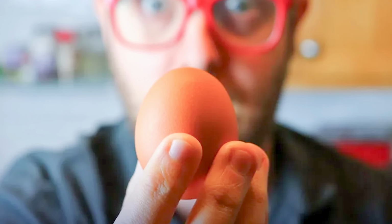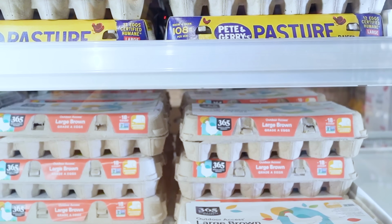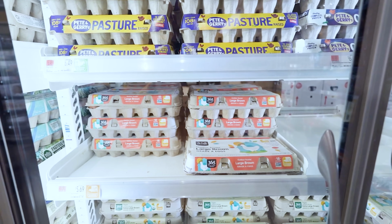So what's this got to do with refrigeration? Well, firstly, the USDA freely admits that washing the egg can remove the cuticles, so chilling the eggs in store becomes more critical. In Britain and the EU, not so much.